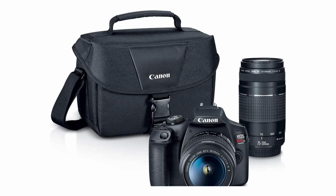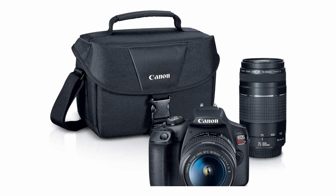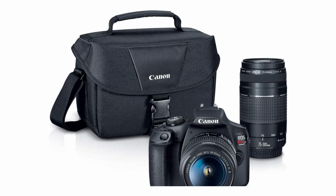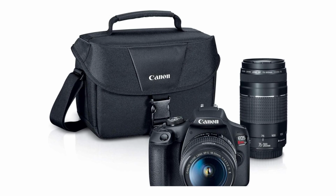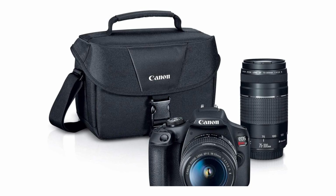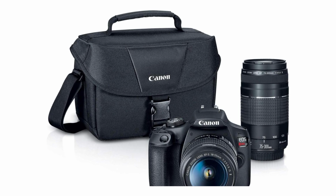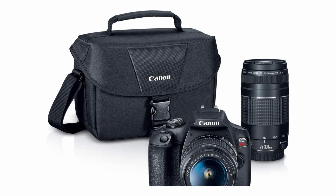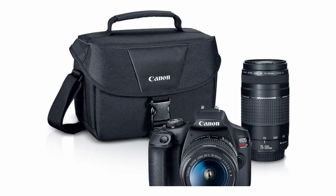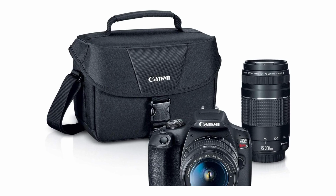While it doesn't record in 4K, the full HD 1080p video resolution is still high quality, making it a good option for wildlife videography as well. The Canon EOS Rebel T7 excels in its value proposition, offering professional-grade features at an accessible price point. However, it lacks built-in image stabilization, so a steady hand or tripod is recommended for sharper shots.